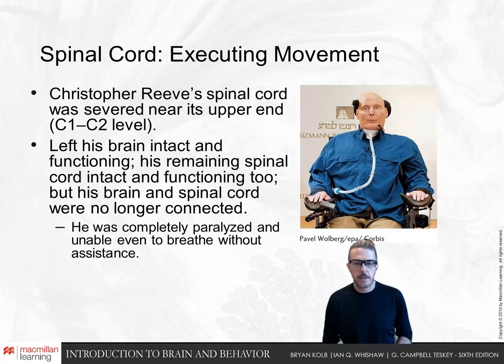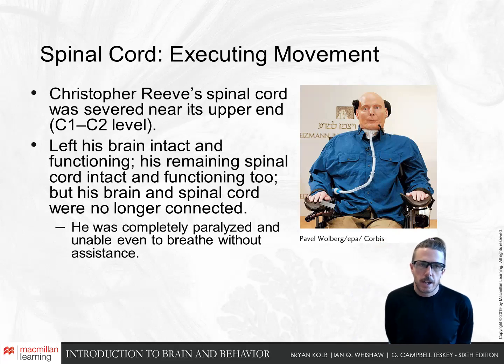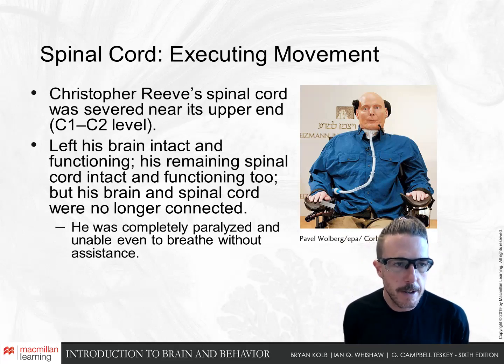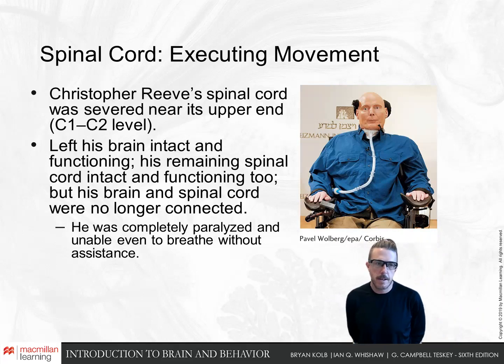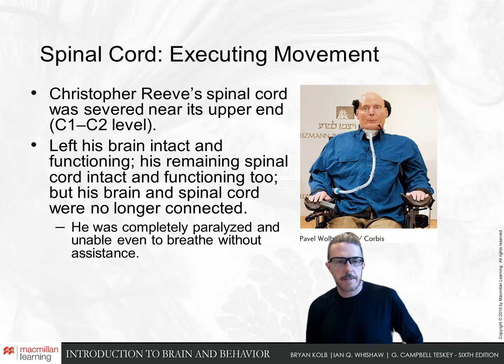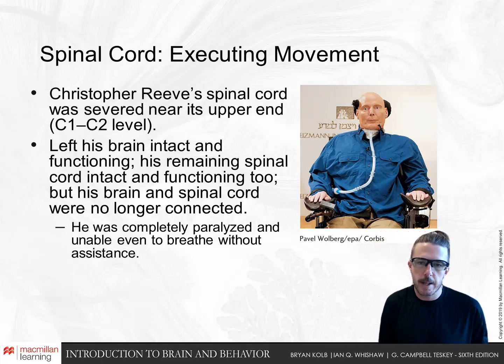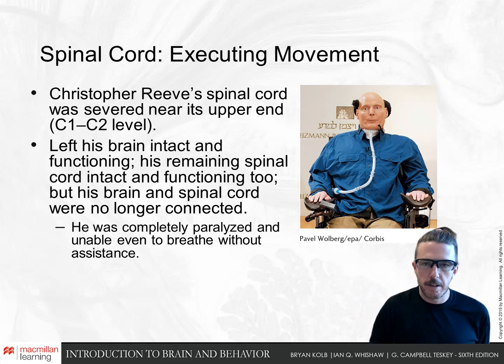As we continue to move down the movement hierarchy, we'll talk about the spinal cord, where this information is being sent after the brainstem out to the muscles of our body. Christopher Reeve was an actor who played Superman in a number of Superman movies that were filmed in Alberta. He fell off a horse and severed his spinal cord near C1 and C2 in the neck. This left his brain functioning and his spinal cord functioning, but they no longer were connected together. So he became completely paralyzed. And he couldn't even breathe without assistance because the signals to breathe are sent through that part of the spinal cord from the brainstem to the lungs.